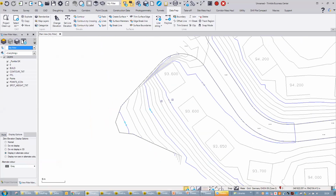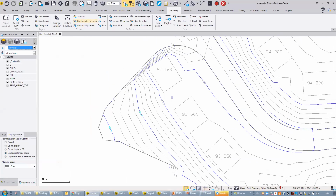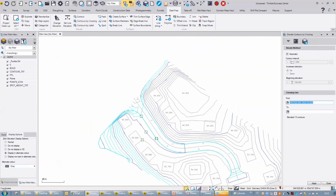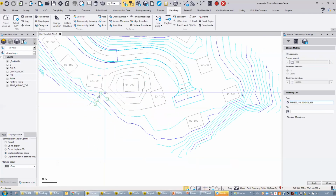And the one in between, normally you could also manually interpolate those values, but there's a really nice tool if you want to elevate them by crossing. You just go through the model and it is elevating all of the objects to 3D.